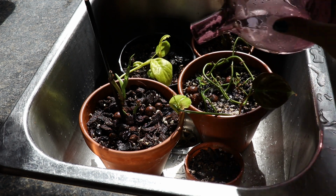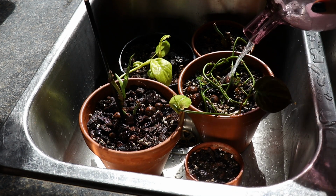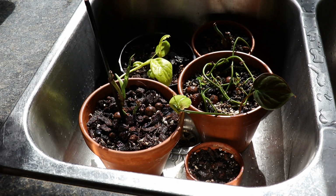I'm gonna use the whole bottle. These need water, and might as well give them all the goodness. Here we go. All right, so that is my routine for treating my struggling plants.